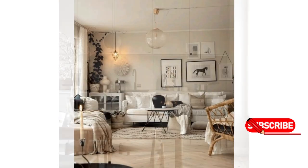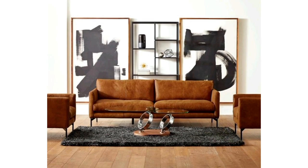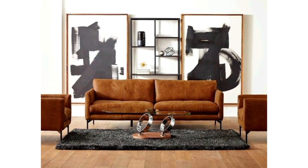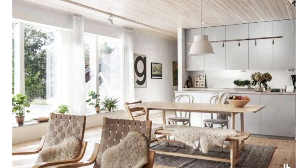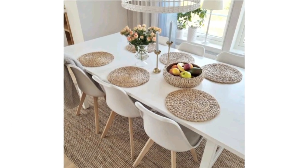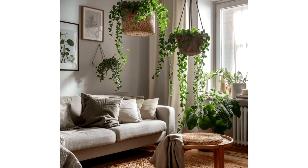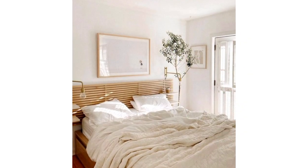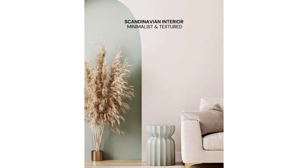Natural materials are essential in Scandinavian design. Light woods like birch and pine, along with leather, wool, and linen are staples. These materials establish a connection to nature, an important aspect of Nordic living. The varied textures add depth to the simple color palette, making spaces feel cozy and inviting.